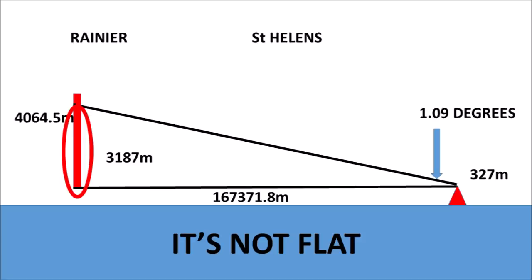And what does that mean? Well, it means if you've been following along with a calculator, like I know literally none of you will have been, we should still be able to see about 877 metres on a flat earth of Mount Rainier above Mount St. Helens at those distances. So this argument here incorporates the angular size. It incorporates perspective, which I know a lot of flat earthers like to argue about. And it just ends the argument. That one photograph there, there is no flat earth.